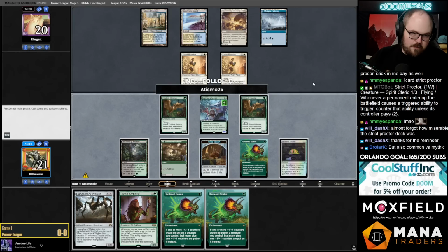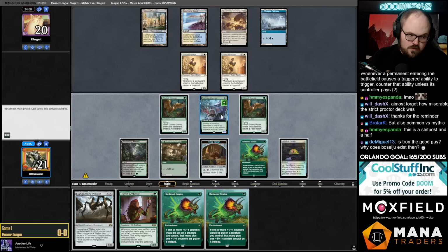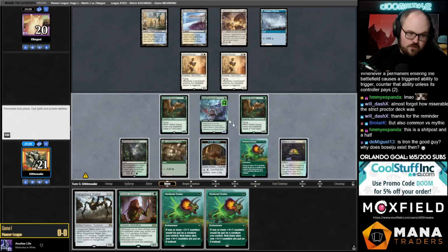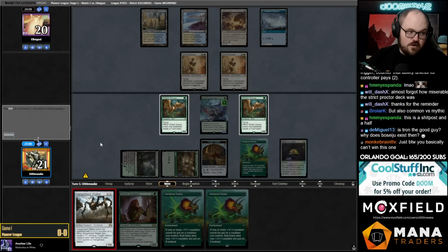Okay, so now we can actually pay, kind of. So what I can do is I can go Hangarback for 1, trigger on the stack, sacrifice the Hangarback for 2 tokens, sacrifice the 2 food, then put a counter on here, attack for 4. I could also wait till next turn to do that and play 2 more Scales this turn. I think I'm just going to go for the Hangarback. These things have flying too. Alright, I'll go for it this turn. I don't know if that's right.